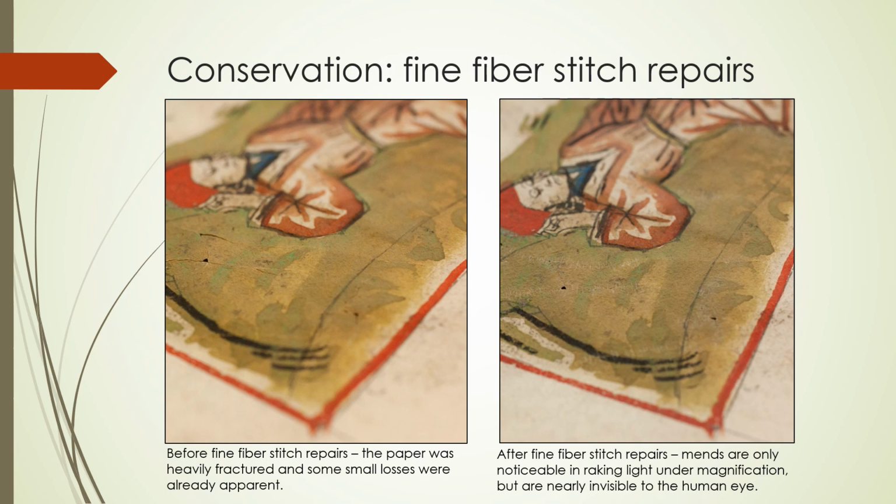The repairs are nearly invisible. When viewed from head-on, they can only be seen under a microscope. They're a little more apparent under raking light, as seen here, and even then, our photographer has boosted the image contrast so that you, the audience, can actually see the repairs.